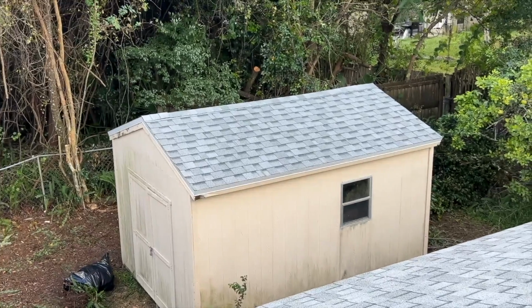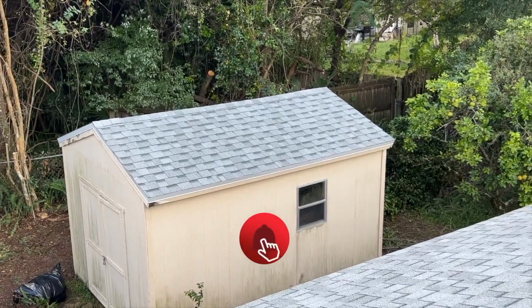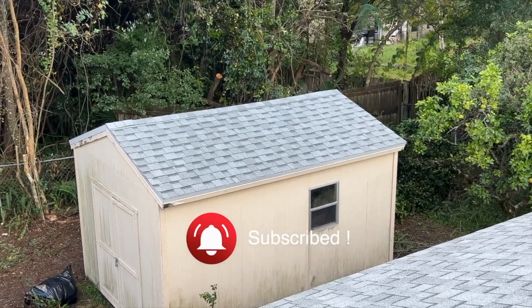This house also had a shed in the backyard, so we went ahead and put the dual gray shingle on there to color match it. That looks great too.